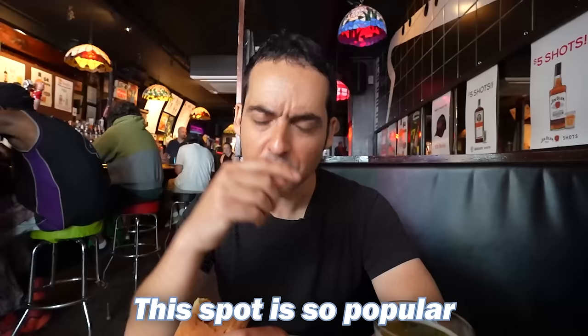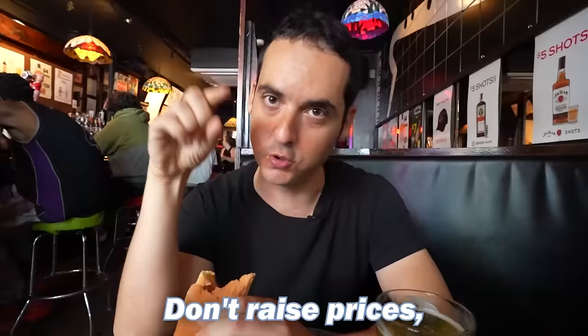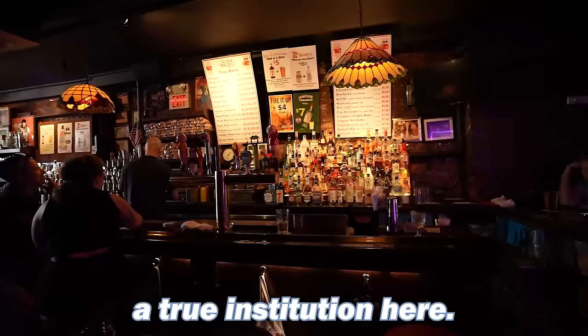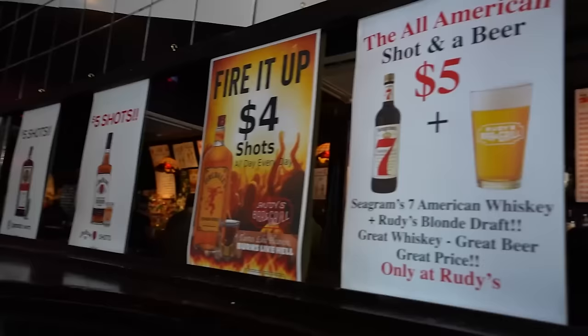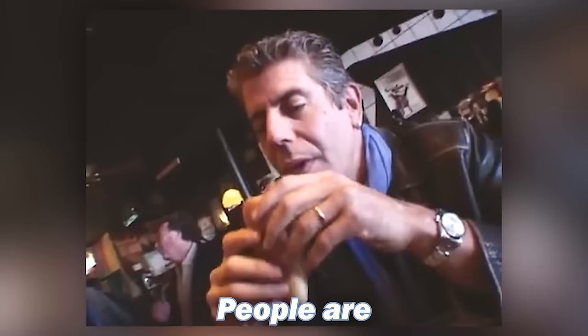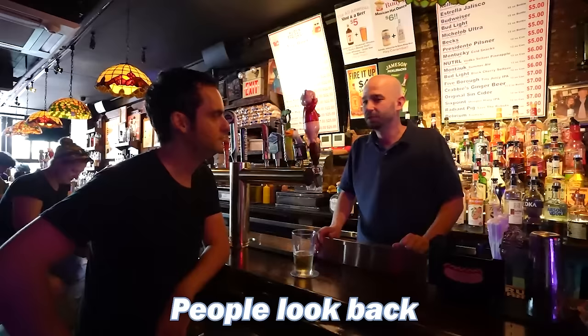Their in-house beer. This spot is so popular with not only locals, but tourists, and they never raise their prices. Don't raise your prices if you're watching, Rudy's, but I've never seen them raise their prices since I've lived in New York, and a true institution here. This is where I would take any first-timer visiting New York. Like, you have to put this on the tour. People are always coming in to talk about Bourdain. There's always articles and videos. People look back and see that, and they want to come relive some of what he did.